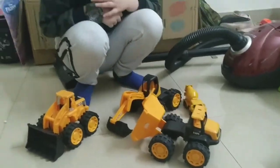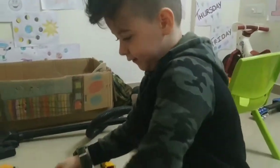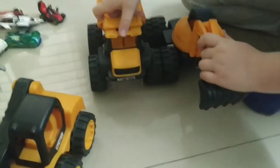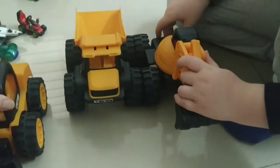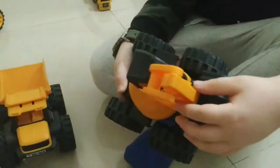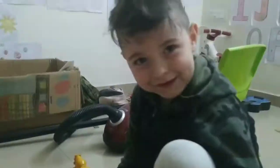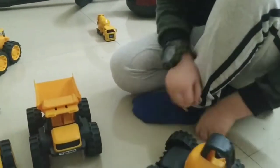A loader, a skid steer, a truck. There we go. Awesome. Oh my goodness, a vacuum cleaner is also in the picture here. They're all friends. The dump truck and the excavator are long, but the excavator is the longest. It is, because he's got a long arm to make him even longer. But you can put it on the tip.